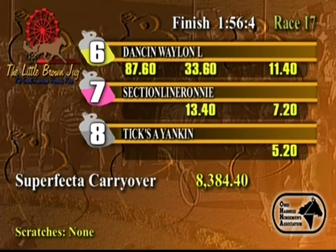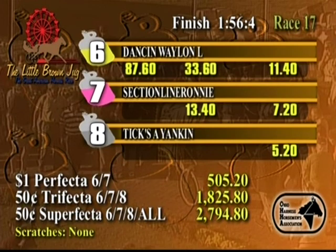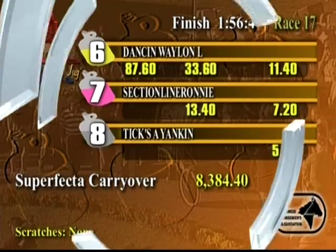Upcoming 18th race. Win Place Show, Perfecta, Trifecta, Superfecta wagering. 1 through 8 on the gate, 9 and 10 are trailers in the second tier. Don't be shot out. Wager now. Thank you very much, Roger.